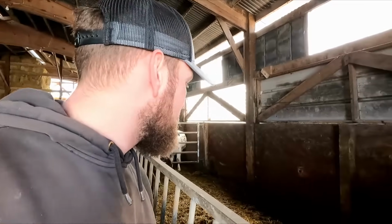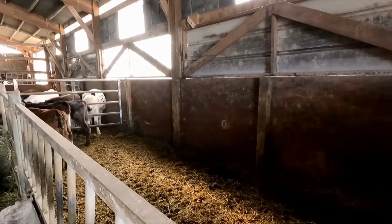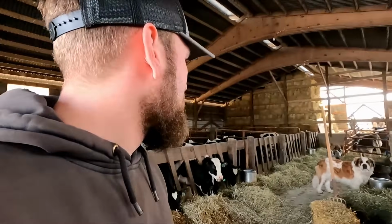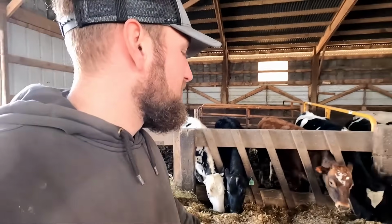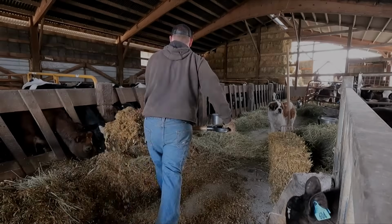But being down here, I think this pen could use a nice layer of bedding over the top, a nice layer of straw. So I'll break open that straw bale and we'll spread some of that out. And then I'm also going to push up some of the feed in here, get some silage out to these guys. So plenty of work. Let's keep everything moving.